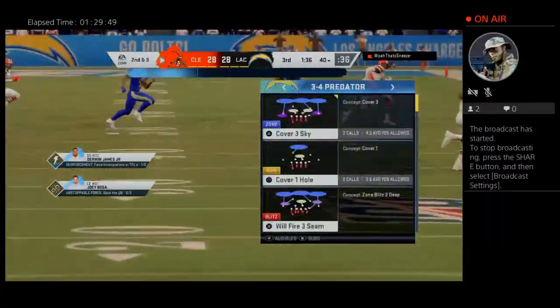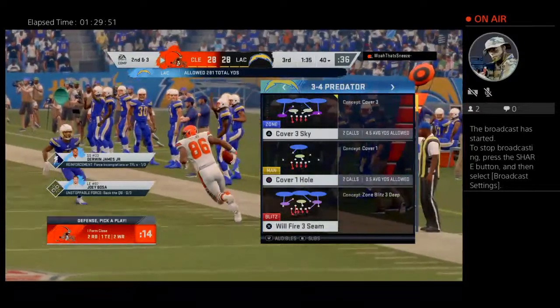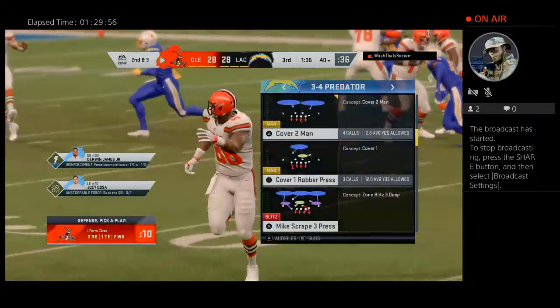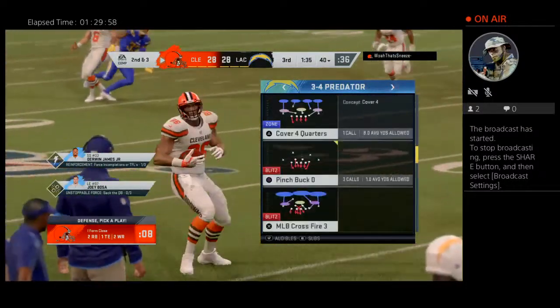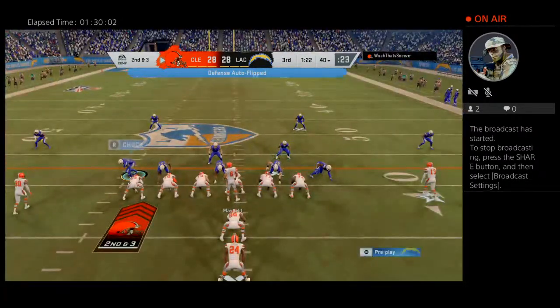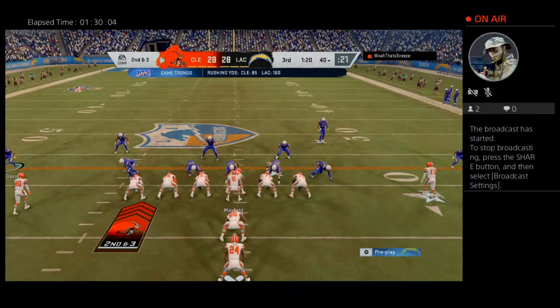7 yards, the pickup on the pitch and catch. So much goes into a successful play, doesn't it? How about that play action there, freezing the defense just enough to bring the tight end free downfield for the completion. Able to get 7 on that first down pass play. 2nd and 3.